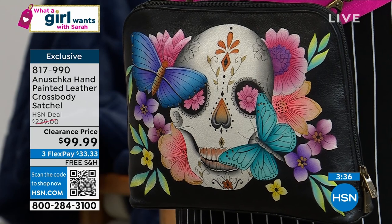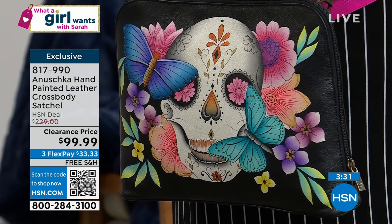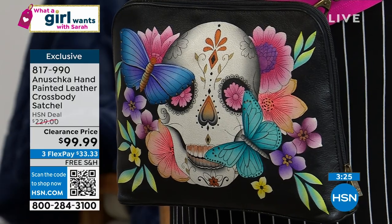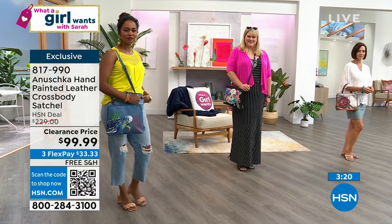I mean, this is very on trend. We have something for everyone. So if you like the Day of the Dead, you can see all the beautiful, colorful butterflies. And I love that with Anushka, we get the artwork on the back as well. So enjoy it on the front and the back with the outside pockets. Always signed by a family member or one of the artisans.